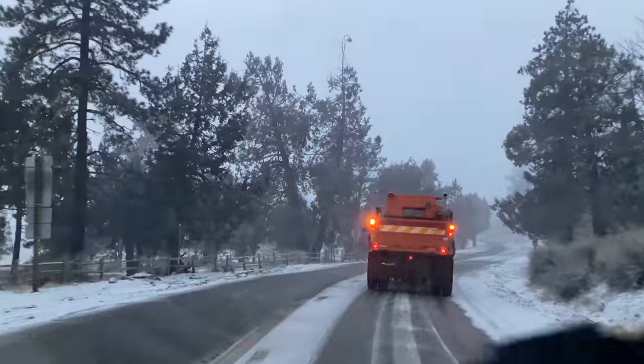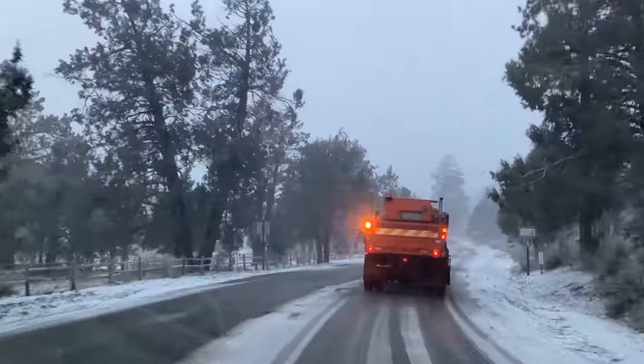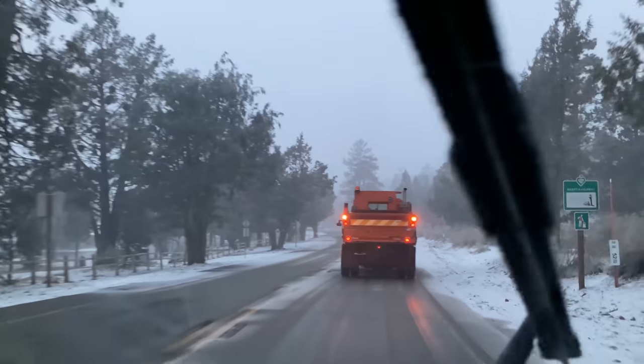Close to him. I don't want him to get upset with me. He's got a lot bigger vehicle than I do. A lot larger vehicle than I do.